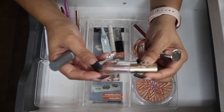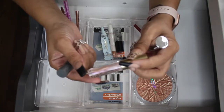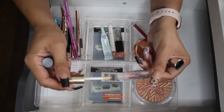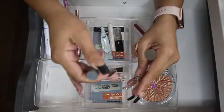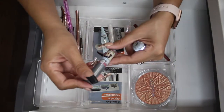I had the Too Faced Lip Injection Extreme. I think I'm gonna put it to the side. I do want to try to finish it up. It's painful when you use it, but then after a while it feels kind of good. There's not much product left in here, so I think I'm gonna keep it on my everyday area, on my vanity, to use it and just be done with it.